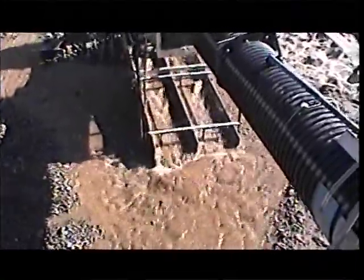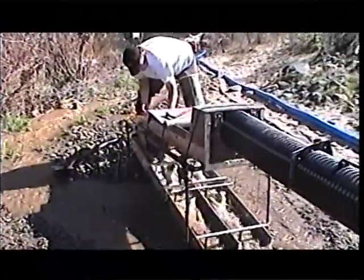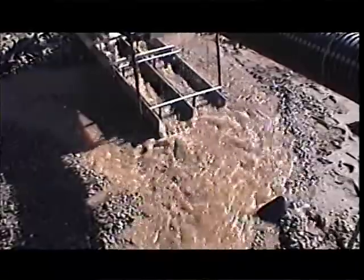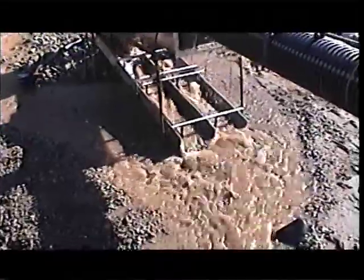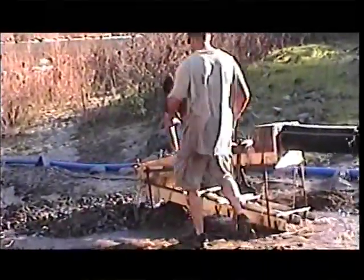Box is working really, really well. Of course, the classifier, it's still a manual operation back there. As long as we keep it clear where the undersluice dumps, it's fine, but if it builds up and we get a bunch of back pressure up there, then the sluice starts jamming up with material. About 5 hours now.